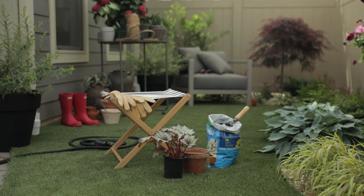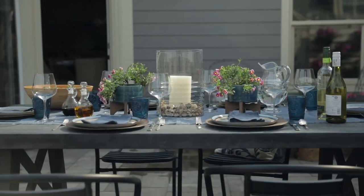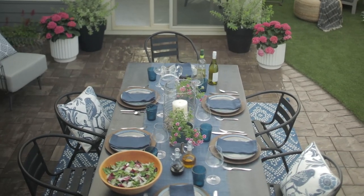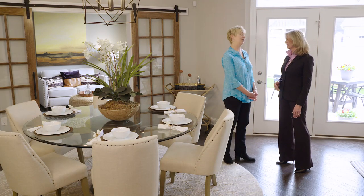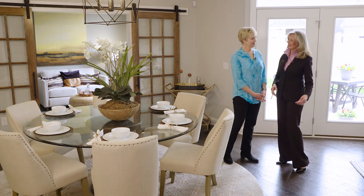You go out there, entertain, it's private. Nobody does courtyards the way we do them, which is fantastic. And you'll notice too, typically when you're in our homes, with all of our large windows, you're not peering in at another neighbor. Total privacy. Which is what I like too. Exactly. Now I can't wait to see the owner's suite. Let's go check it out, Gail.